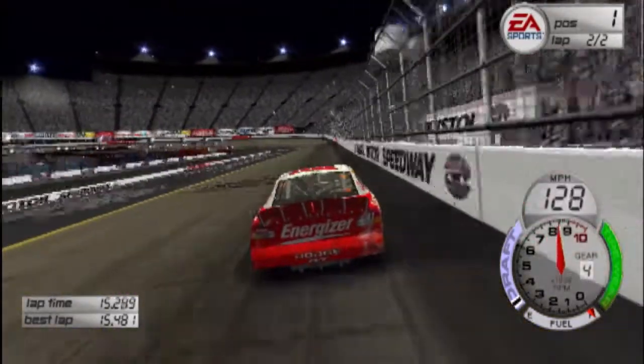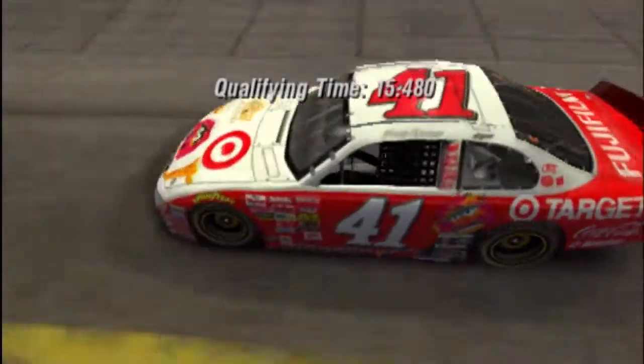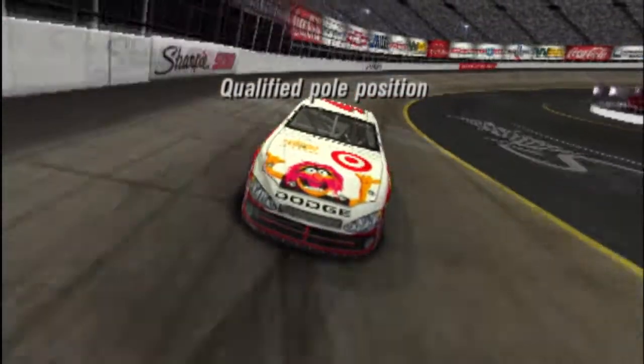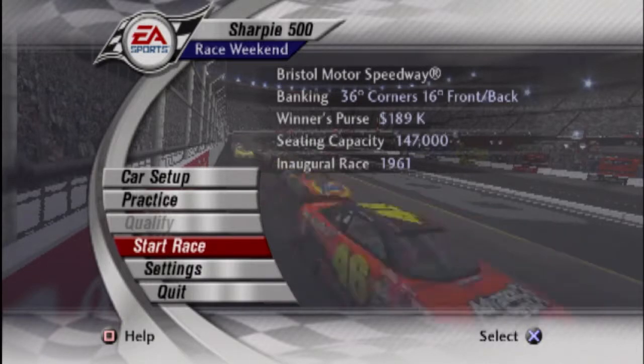Cut the corner there a little bit, comes to the line. That's just like a thousandth better. Pole position, boys. That's exactly what we needed. All right, boys, let's get ready for the race.